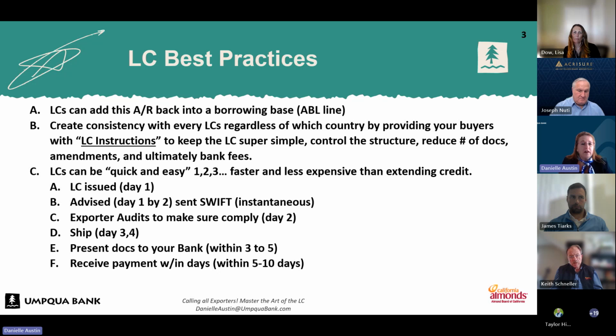The exporter audits the LC. We help you with that, as well as CoBank. We all help you with that. We want to make sure you understand and that you can comply with this letter of credit. Then let's say you can comply. You release the shipment. So here we are, day 3. You can present documents. The goal is to present your documents within 3 to 5 days.